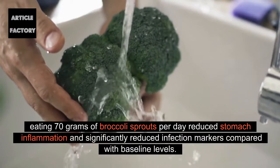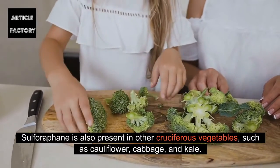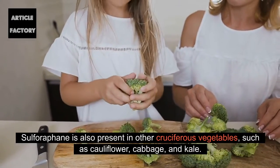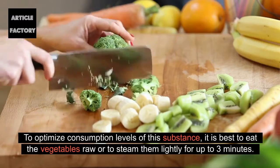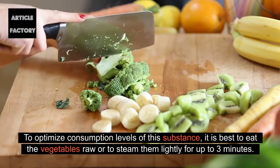baseline levels. Sulforaphane is also present in other cruciferous vegetables, such as cauliflower, cabbage, and kale. To optimize consumption levels of this substance, it is best to eat the vegetables raw or to steam them lightly for up to 3 minutes.